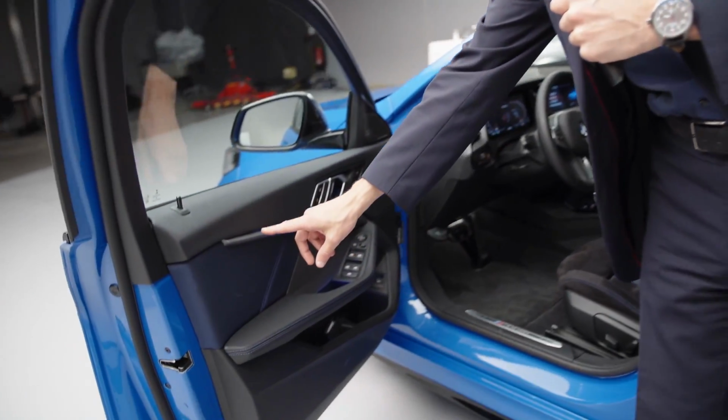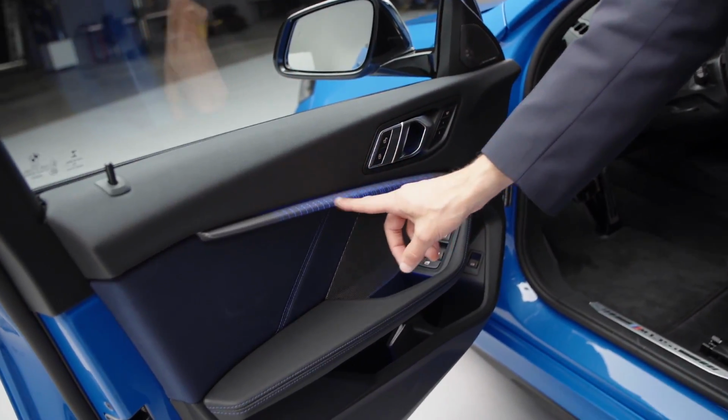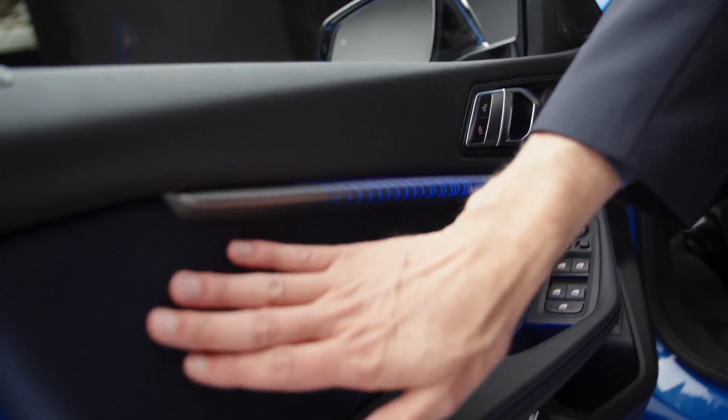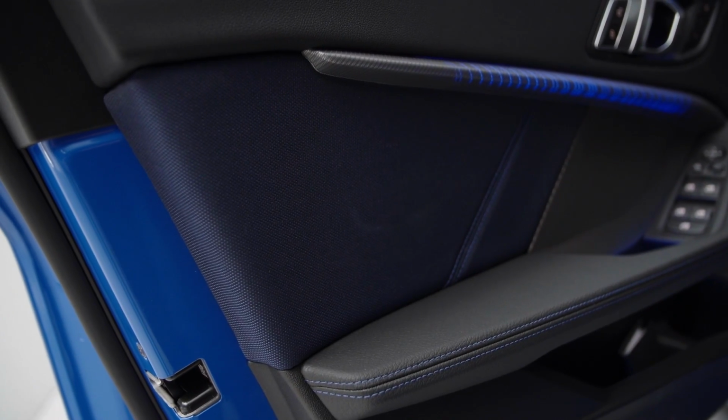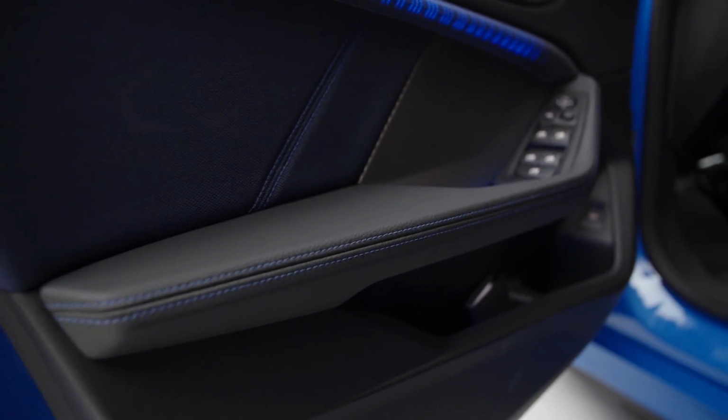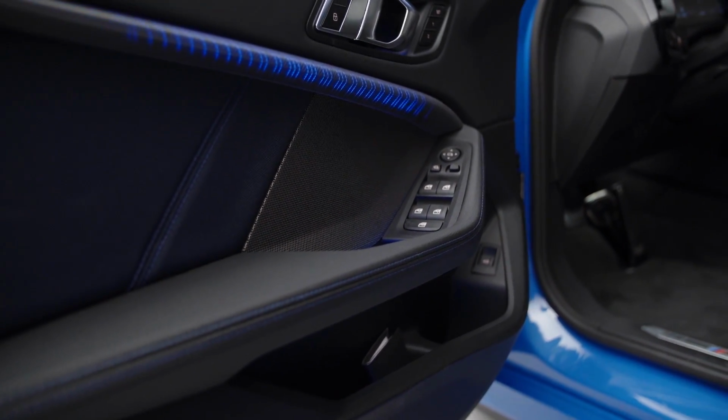So first of all, the ambient lighting here, LED ambient lighting. You can see it here a little bit more, and even more when the doors are being closed. They also have some blue fabric here at the inside of the doors, and then also fitting blue contrast stitches.